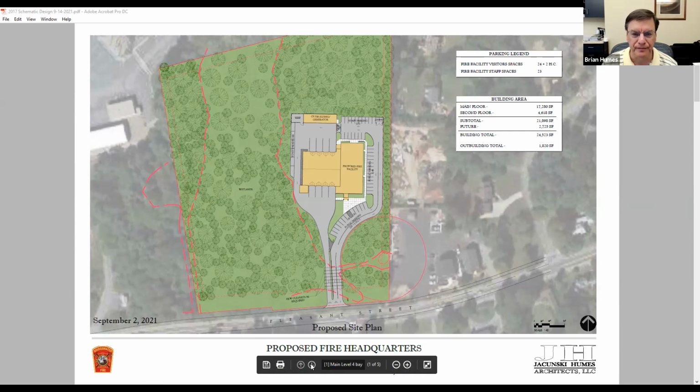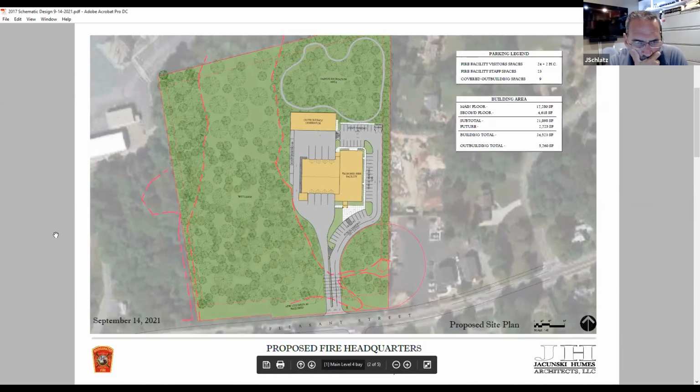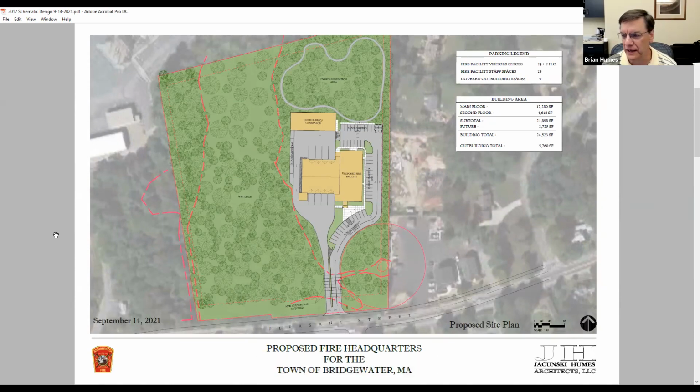modify it slightly. And this is a September 14th plan. This is the one where we've incorporated some comments that were received on the earlier plan. So I'd like to just address this plan, the September 14th plan.